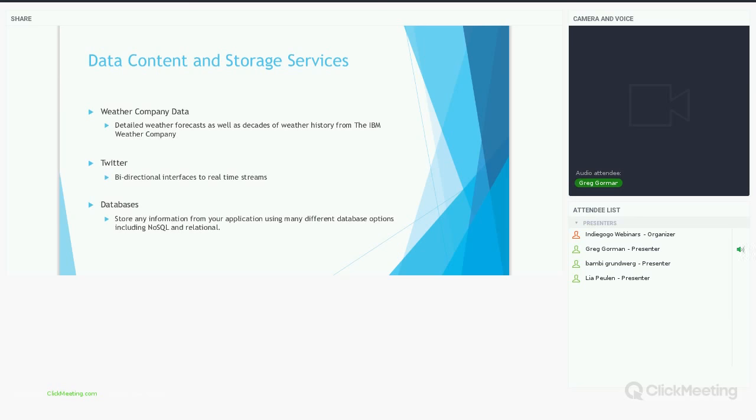There's also some stuff that I think is really powerful when you start combining it with IoT. And one of the big ones is the Weather Company data. I know we talk about this a lot, but the more I play with it, the more ideas I have on what you could use it for. And obviously some of it is, well, have a chatbot just say, what's the weather today, and then you can have it go look it up. But that's the simple stuff.